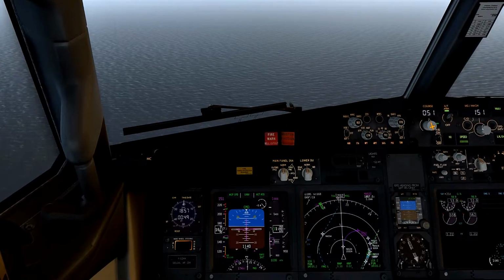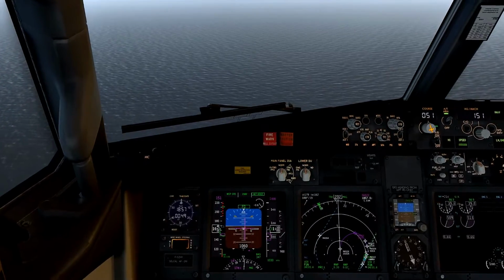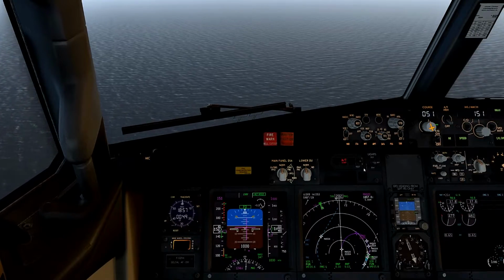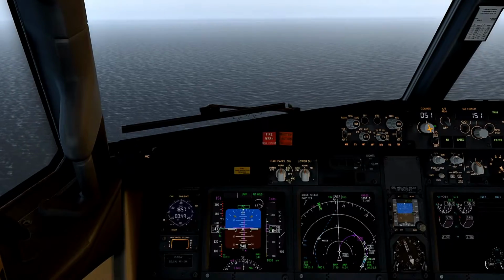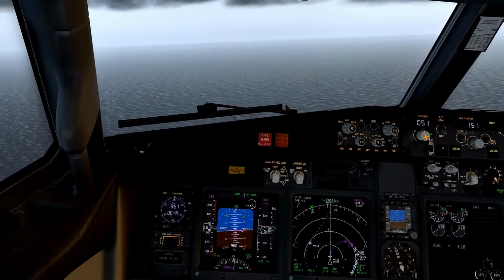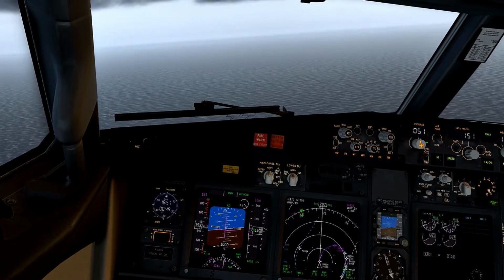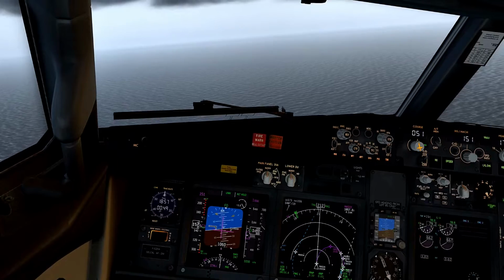There we go, keep it for 151. Go flaps 30. Disconnect the autopilot, and we'll disconnect the auto throttle. Okay, so there's our speed. There's our 900. So we stay at 900 now, whilst we follow the flight director around. 1000. So you just got to keep it stable as we come around the bend now.